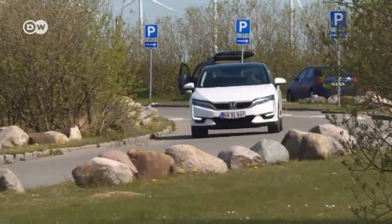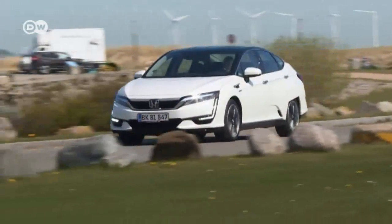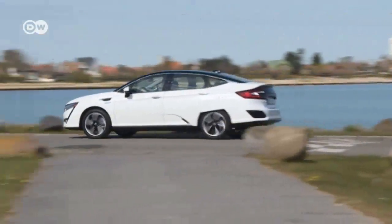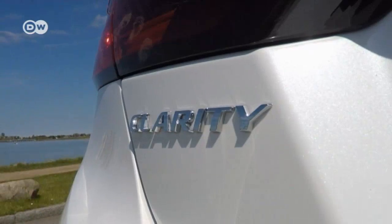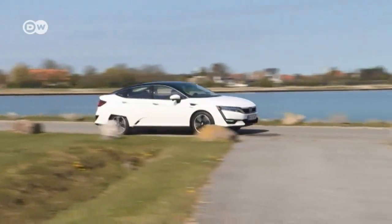The Honda Clarity won't be seen on German streets in the near future. There simply aren't enough hydrogen service stations. Honda is one of 5 car manufacturers taking part in the initiative High Five, which wants to promote knowledge and acceptance of fuel cell technology.